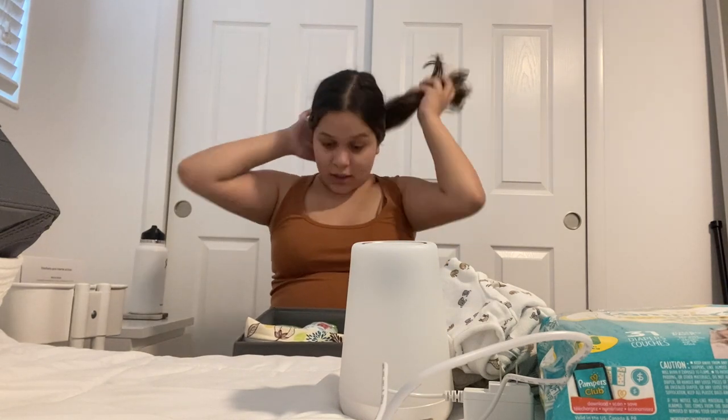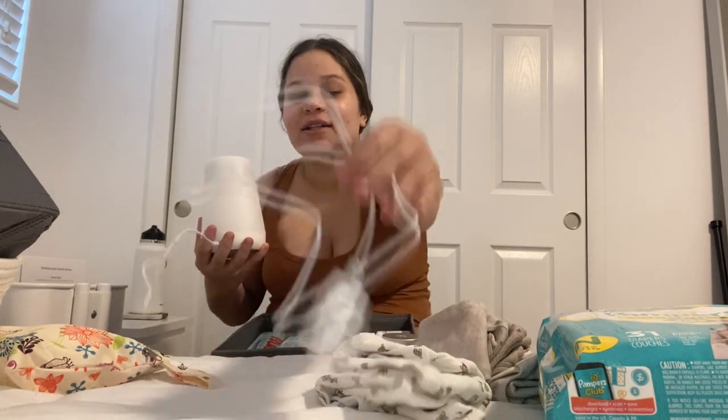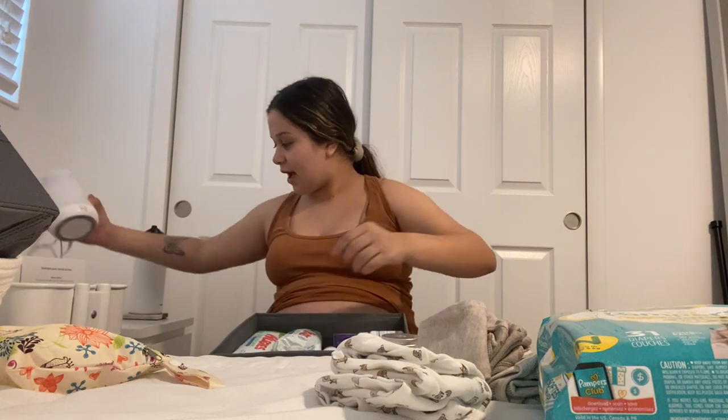Okay, so I brought a whole bunch of things, like organization bins right here, and a whole bunch of stuff. So right now what I'm gonna do is put everything into sections first, like diapering, clothing, and then boob stuff, like pumping stuff, breast pads, nipple butter, all that type of stuff, just so I can have everything in separate piles so I can see what's going on. And then I also brought the Hatch, which I'm gonna connect and leave there.